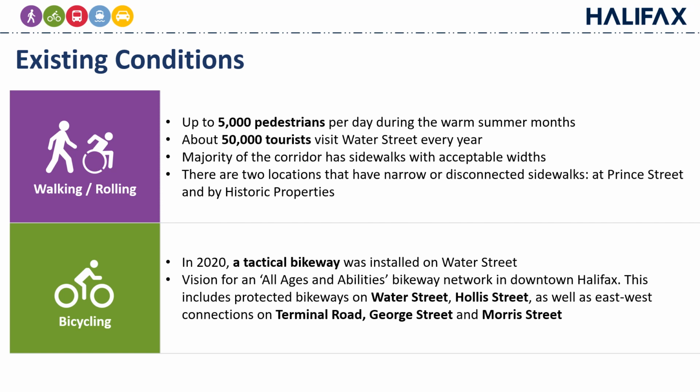Water Street experiences its highest pedestrian volumes during the summer season, with over 5,000 pedestrians per day and over 100,000 pedestrians in a month. The majority of the corridor has sidewalks with acceptable widths. However, there are critical pinch points at Prince Street and at historic properties where sidewalks are reduced below acceptable widths or are discontinued entirely. Water Street is also a key link to HRM's bicycle network.